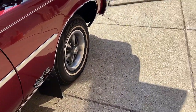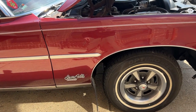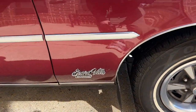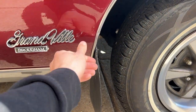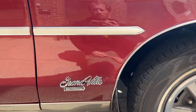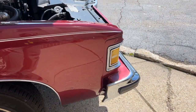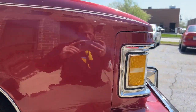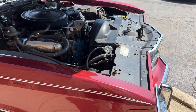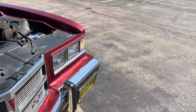75 Pontiac Grandville Convertible. Finished in factory colors, low miles, loaded with options, and recent work as well. And of course, white wall radial tires. There's some fuzz here, but a little touch up right in front of that. There. So we are going to fire it up now and then drive it, and here we go.